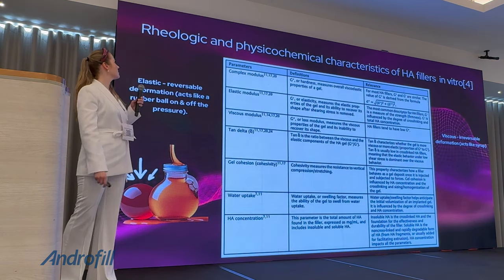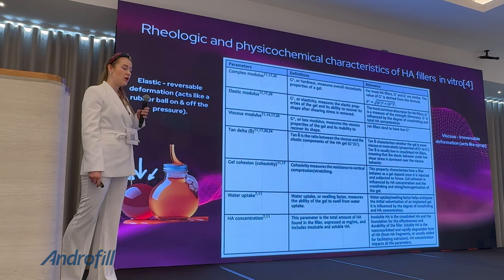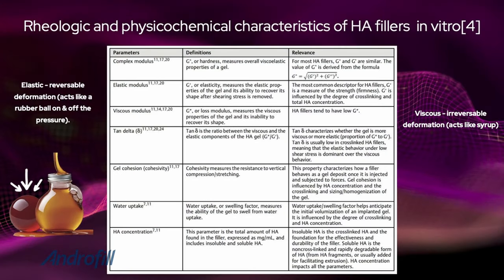Now I'd like to speak about something not less important: the rheological properties of hyaluronic acid fillers. Rheology is a branch of physics which studies how materials such as hyaluronic acid gels react, either flow or get deformed, in the presence of applied forces. And there are a lot of rheological terms that should be really well known by aestheticians or anyone working with dermal fillers.